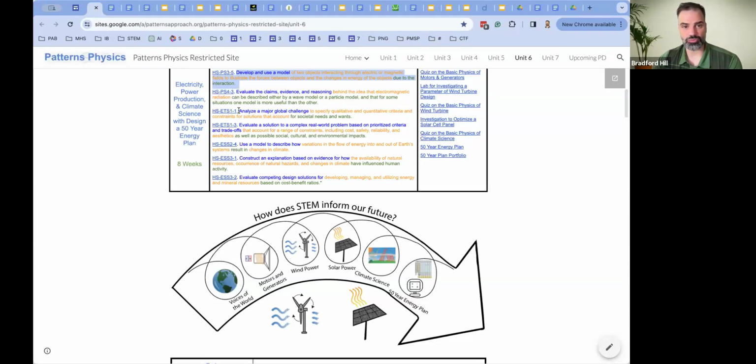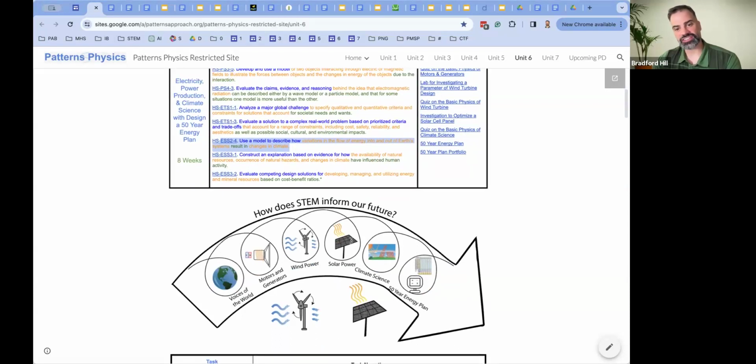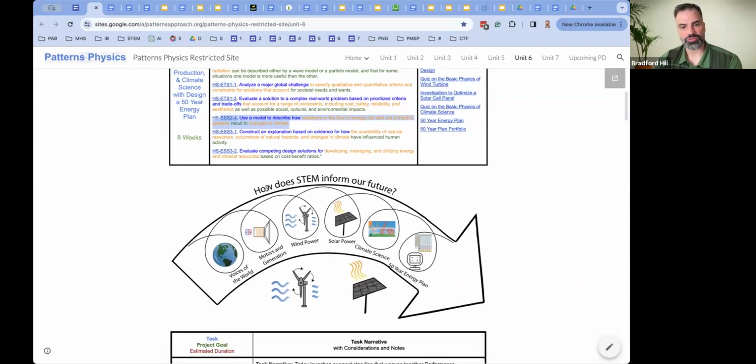I'll just read two of them. Well, one for the whole unit: analyze a major global challenge to specify qualitative and quantitative criteria and constraints for solutions that account for societal needs and wants. That's the whole unit. And then if we look at one about the climate science that I was just talking about, very straightforward right here, earth science target: use a model to describe variations in the flow of energy into and out of Earth systems results in changes to climate. So you can just see the storyline really weaves together really nicely all these different performance expectations.